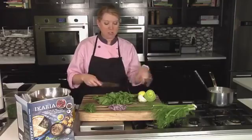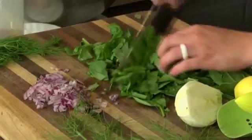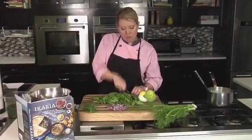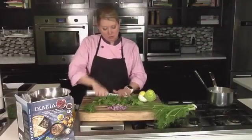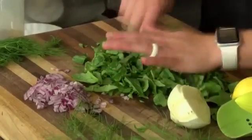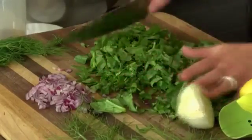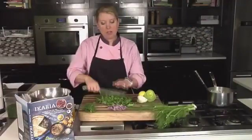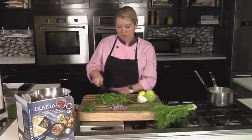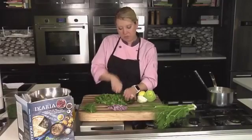So all I'm doing right now is prepping some of the ingredients that are going to go in with our rice, such as our fresh spinach leaves here that we're just going to chop, give them a nice rough chop, similar to if you were cutting up some herbs. We just want to break them down and have them a little bit smaller since it's going to be mixed in with our rice. We're going to add some diced red onion, and we are going to also add some fresh fennel.